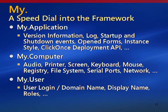Then there is my.computer. And as its name suggests, it's everything about the computer on which your application is going to run. Anything that's inside the computer, the registry, event logs, serial ports, for example, clipboard, all of these classes are now exposed as instances under my.computer. Even peripherals that are attached to the computer, the printer, keyboard, screen, mouse, all of these items can now be accessed through my.computer. And you will see later in my demo that not only are these classes really easy to get to, they're highly simple to use.